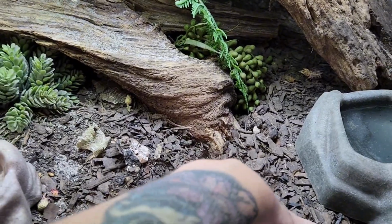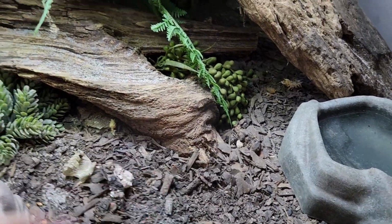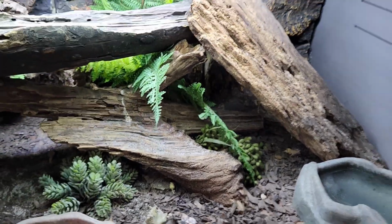It goes all the way there, so she can dig. She digs all the time. She lays slugs all the time, because I only have a female. I have no interest in breeding beardies, so she's going to slug. But yeah, she loves it.